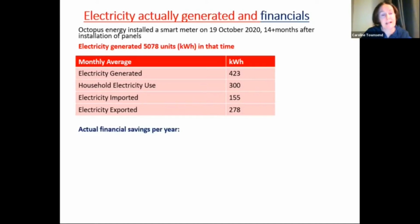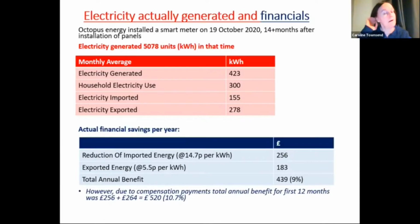So did we save any money? Well, the reduction of energy that we didn't have to buy added up to about £256. And of course, Octopus Energy charge 14.7 pence per kilowatt hour to import their energy, but only give me a miserly 5.5p per kilowatt hour for energy that is exported. So in the first year, I reckon the total annual benefit was £439, which was a 9% return on my investment. And Octopus Energy originally forecast 8%, so that would have been 1% more.